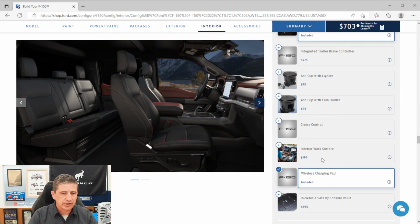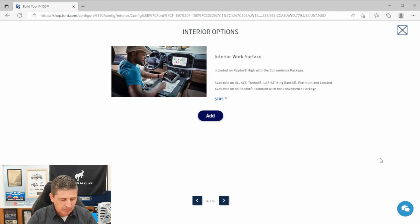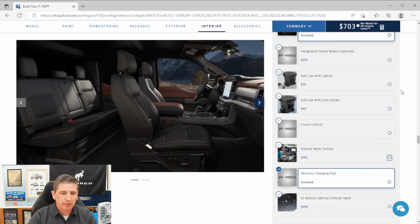Interior work surface, and that is really cool. See if I can click on that, give us an image of that. That is available, so that's pretty cool too. Basically, you press that, you lower your shifter down, and then you can fold it out, and you can see there. You can put your laptop on there. You can write on there. Makes it really cool. Interior work surface available in the 501 or 502A equipment group for the Lariat trim.